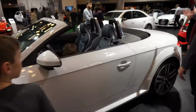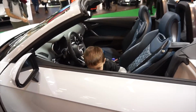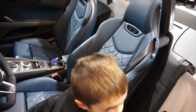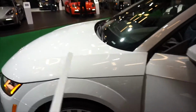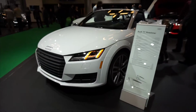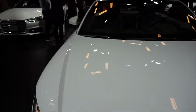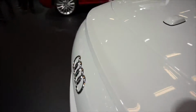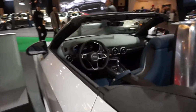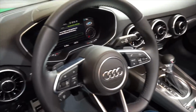This is the Audi TT Roadster. It's pretty nice. It's cross-stitched. Okay. Cross-stitched leather seats. Very nice for a girl. I mean, or guy. This does look very nice headlights. Oh, so this one has the option with the LCD cluster, which is called the Technique or the Tech Package with S-line trim.